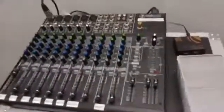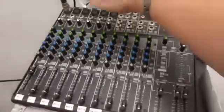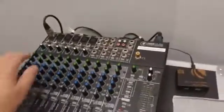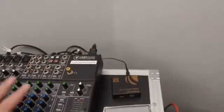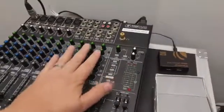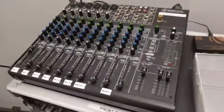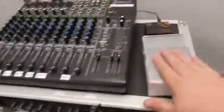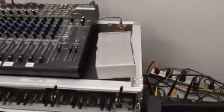Now over here, this is a 1402 VLZ4 mixer by Mackie. It has excellent preamps in it. You can see that I have 6 sources that I can bring in just on microphones alone. Right now I only have my 1 microphone hooked up. I also have 4 other channels that are stereo channels that I can use for bringing in Skype guests, or I can do a number of other things. You can see I've labeled them down here as well. Of course, that's my business cards. This is an HDMI splitter, which I'm not using at the moment. I will be using that soon, though.